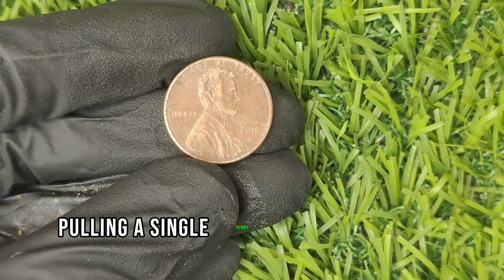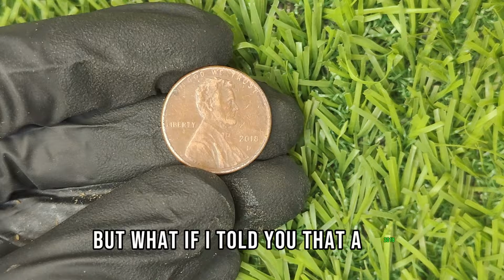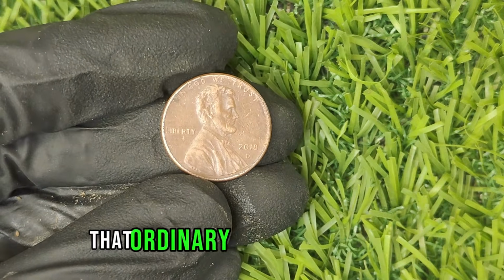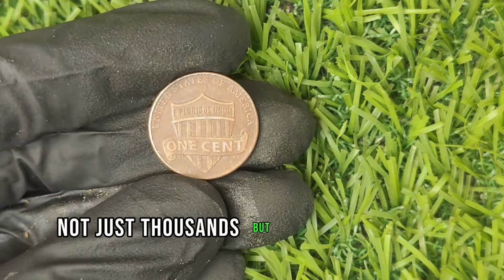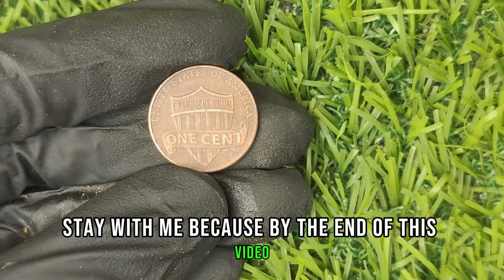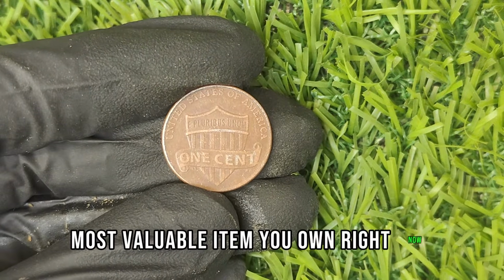Imagine pulling a single penny from your pocket and realizing it could change your life forever. Sounds impossible, right? But what if I told you that a 2018 no mint mark Lincoln penny, yes, that ordinary-looking copper coin sitting in your change jar, could be worth not just hundreds, not just thousands, but up to millions of dollars? Stay with me, because by the end of this video, you'll understand why a coin most people overlook could be the single most valuable item you own right now.